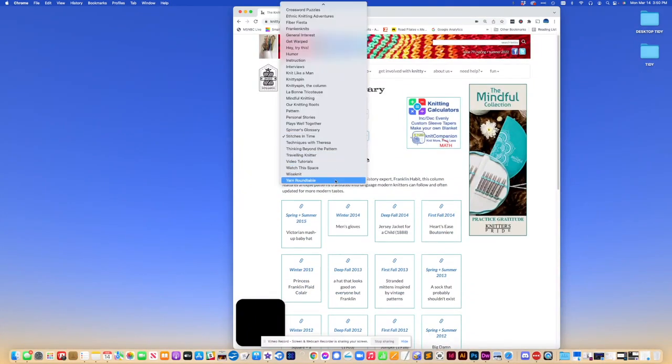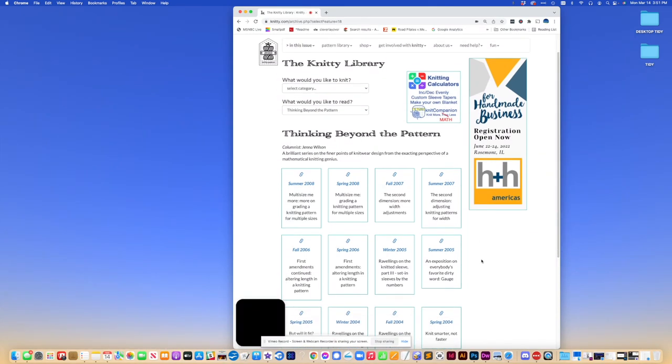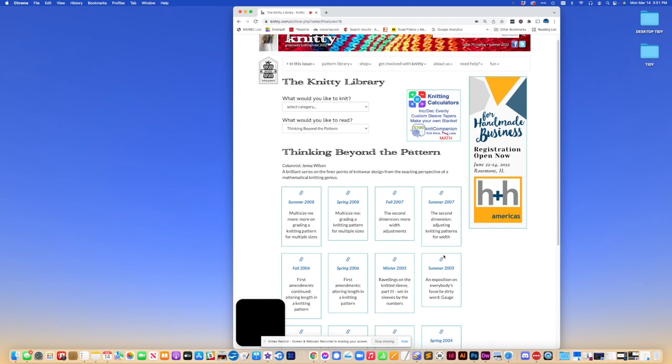We've got all sorts of different things in here. We've got different techniques from different approaches. This one, if you're a heavy-duty knitter and you really like to think hard about your knitting, Jenna Wilson has a brain unlike anyone else. And there are articles here on how to adjust fit and length and all sorts of other things that are at a much higher level than most articles in Knitty. Very, very heavy duty, technical, math oriented. That's here for you if you want that.